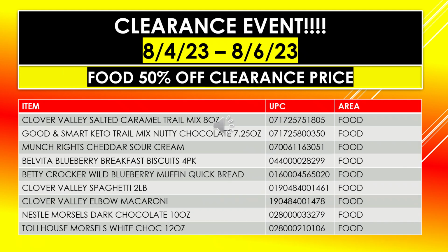Okay, the food items continue. Remember, they will be 50% off the clearance price. Clover Valley Salted Caramel Trail Mix 8 ounce. Good and Smart Keto Trail Mix Nutty Chocolate 7.25 ounce. Munch Rites Cheddar Sour Cream. Belvita Blueberry Breakfast Biscuits 4 pack. Betty Crocker Wild Blueberry Muffin Quick Bread Mix. Clover Valley Spaghetti 2 pound. Clover Valley Elbow Macaroni, Nestle's Morsels Dark Chocolate 10 ounce, Toll House Morsels White Chocolate 12 ounce.